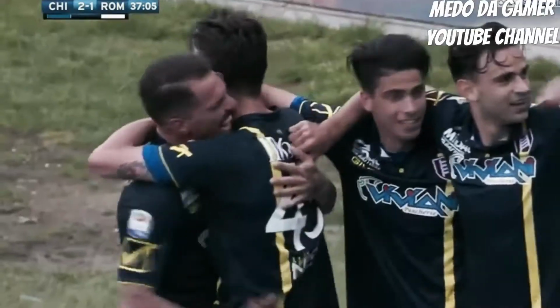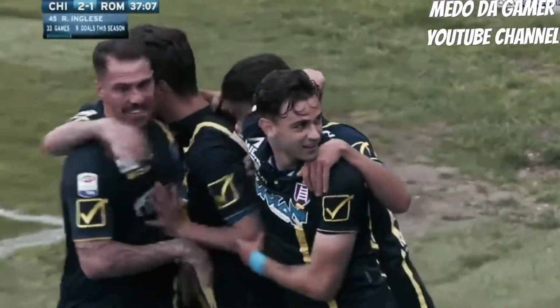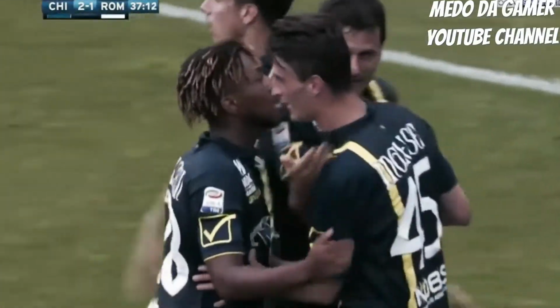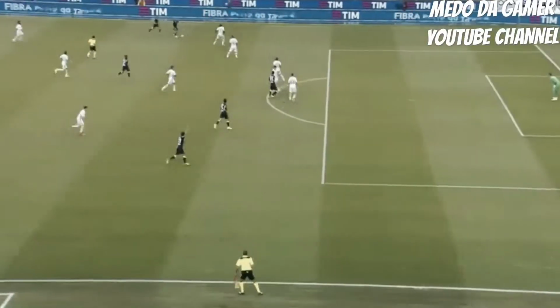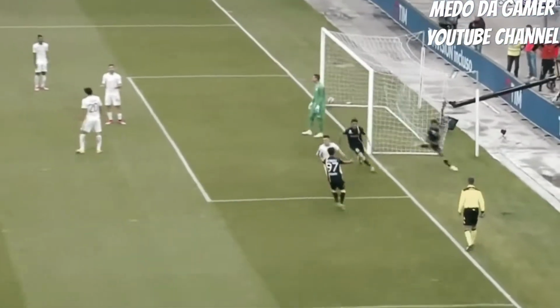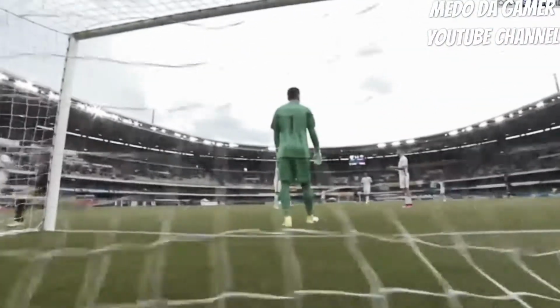It's inexplicable defending. 5 seconds before that cross was even whipped in, there were 3 Chievo players completely alone at the far post. Defense didn't shift across. It's El Shaarawy struggling to get back to cover. But there, Emerson nowhere to be seen. He was on the opposite flank and overloading the far post.